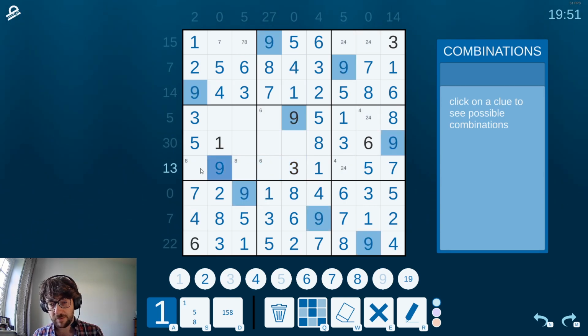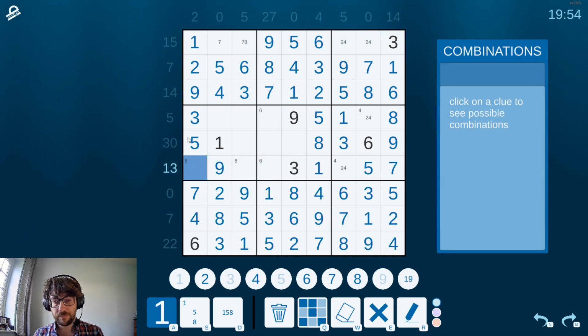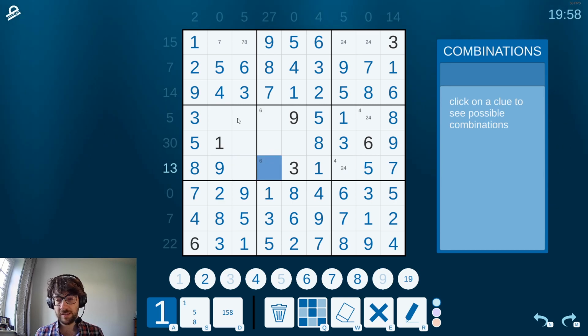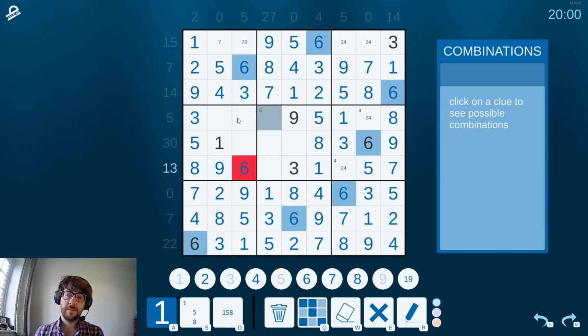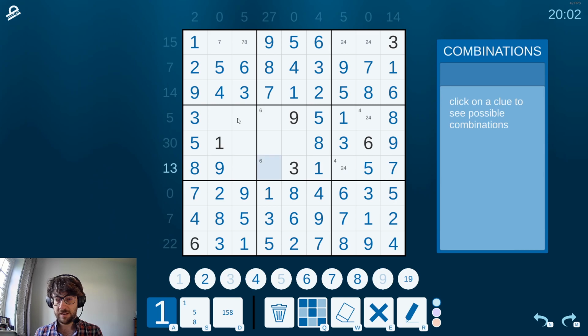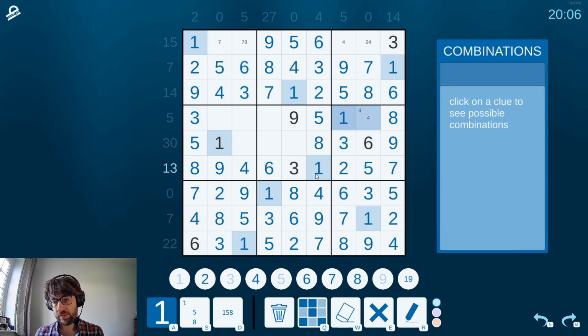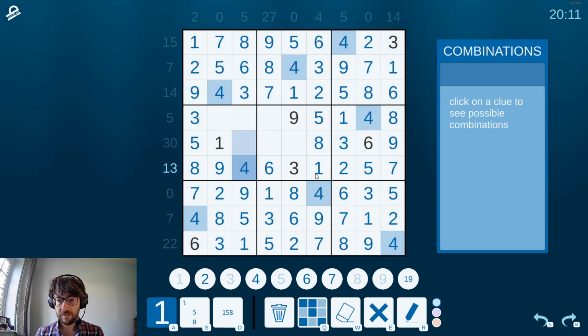Wow, no, this clue is still resisting. There we go. Not anymore. It is a 6, 4 pair. Excuse me. In this order. That is a 2. That is a 4. That is a 2. That is a 4. That is a 7. That's an 8.